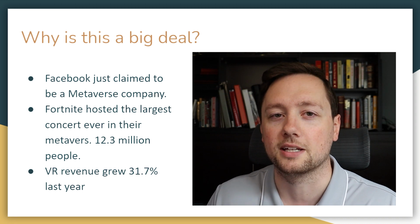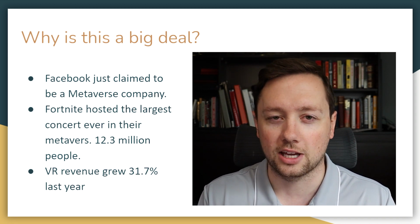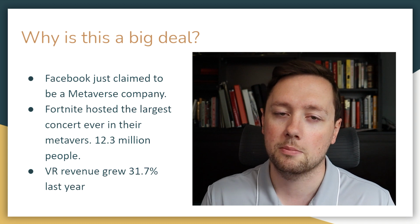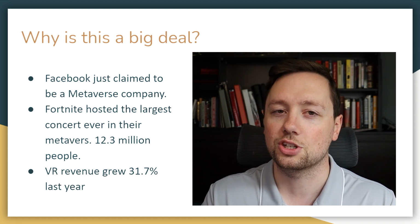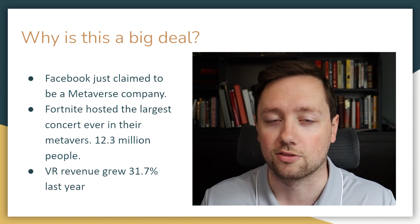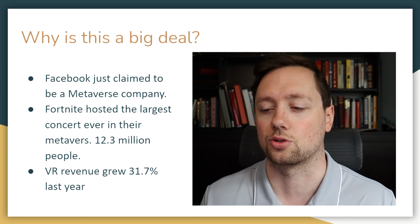Now, why is this a big deal and why do I think it's going to be a massive opportunity? Well, if you look at Facebook, which is the largest social network platform in the world right now, they just claim to be a metaverse company, not a mobile company, not a social network company, not a social platform. Mark Zuckerberg went on stage and said that they are a metaverse company first and foremost. So Facebook is shifting gears into this industry.